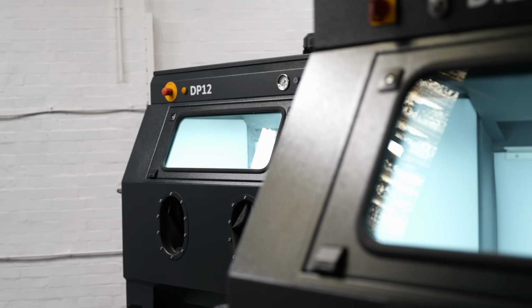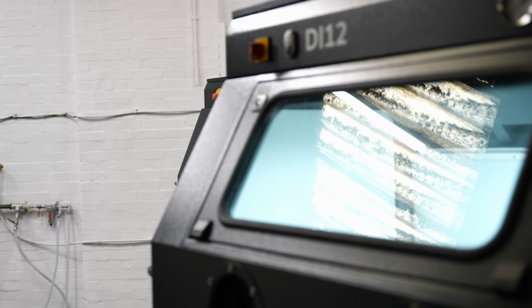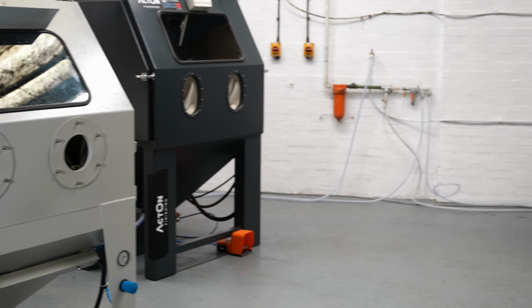Today I would like to introduce you to our premium range of dry blast cabinets. The DP12, which is a pressure blast cabinet, and the DI12, which is our dry blast cabinet. These machines have been specifically designed to be durable and user-friendly for continuous blasting. Both the DI and DP machines are equipped with integrated cyclone and dust extraction, which guarantees the abrasive is cleaned perfectly. This design ensures less wear and better visibility.